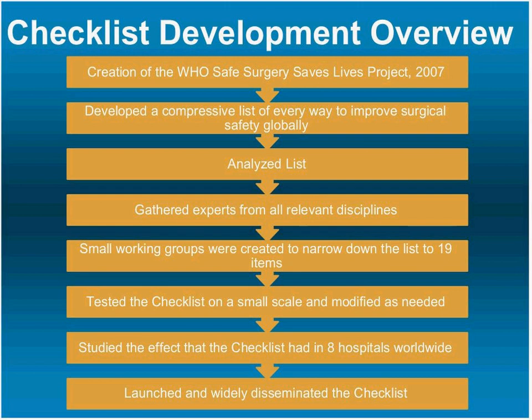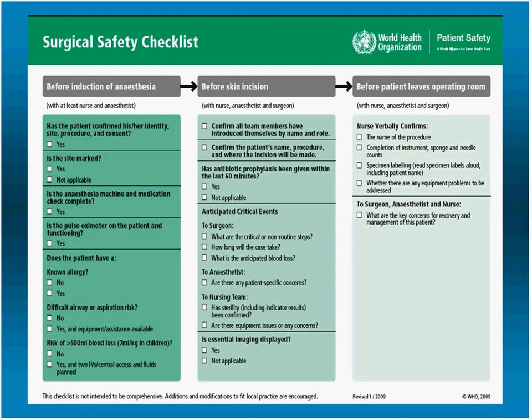It then was studied in a study that I'm sure most of you are aware of that was published in the New England Journal 2 years ago. And then it was launched and has been spread since then around the world and in the United States. This is the current version of the WHO Surgical Safety Checklist, and I'm going to share with you a number of versions that have been modified from this as well.